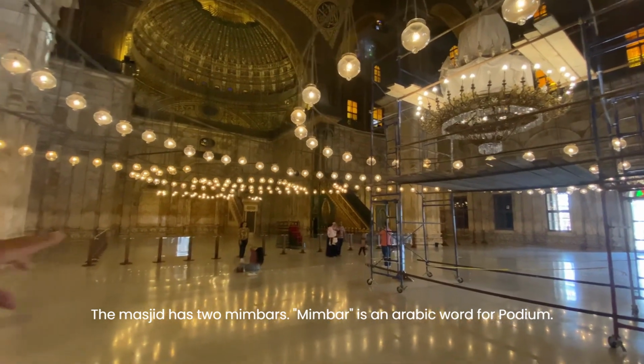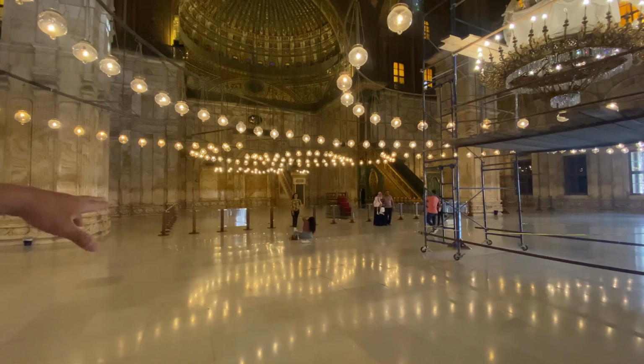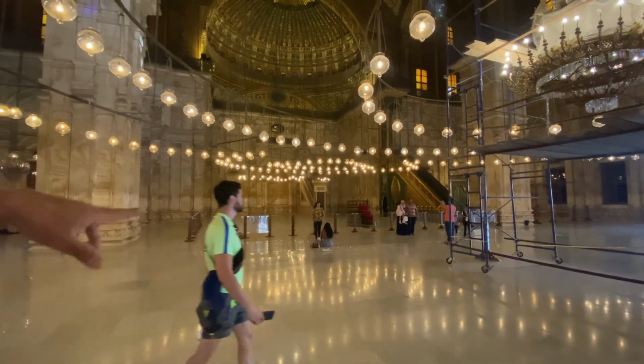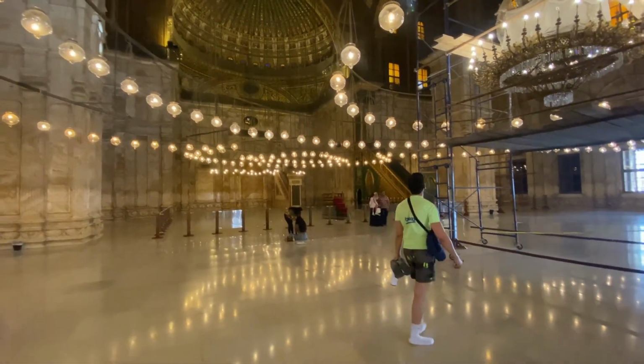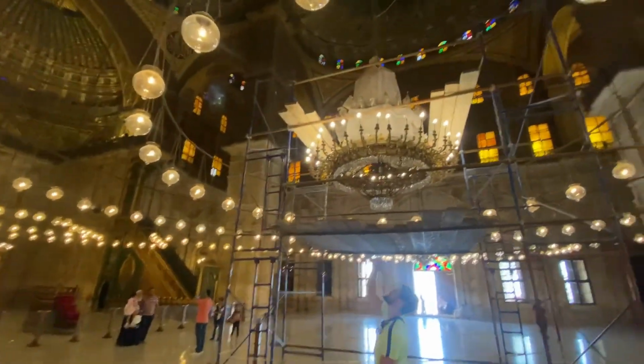So it has two tombs, the original one of Muhammad Ali, and this is the special one of the Khedive. Look at this chandelier, guys.